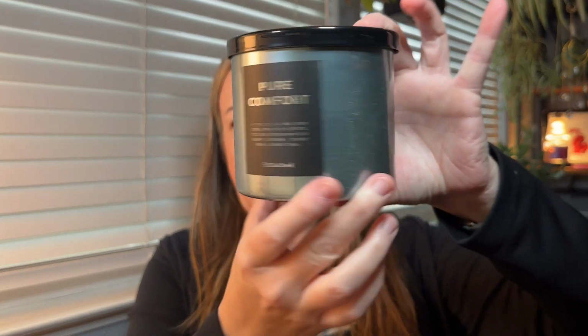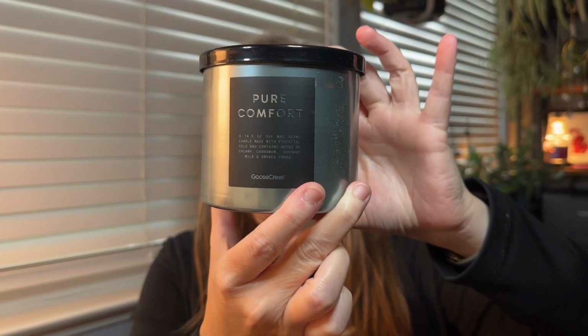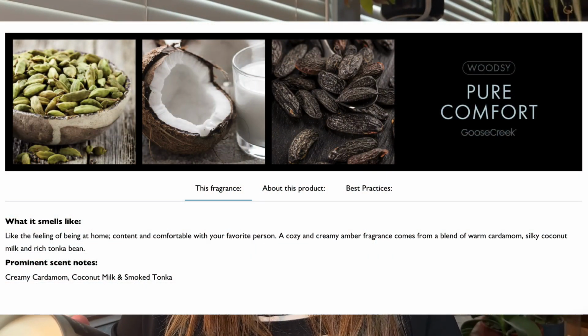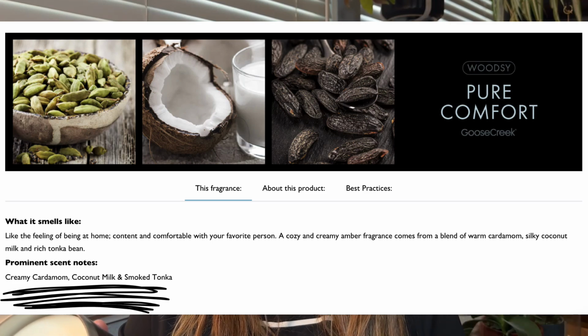Last one. Best color for last, in my opinion, is the blue one. It's more of a baby blue than I was expecting. This one is called Pure Comfort. Same wax, same wicks. And this one says contains notes of creamy cardamom, coconut milk, and smoked tonka. I absolutely love tonka.